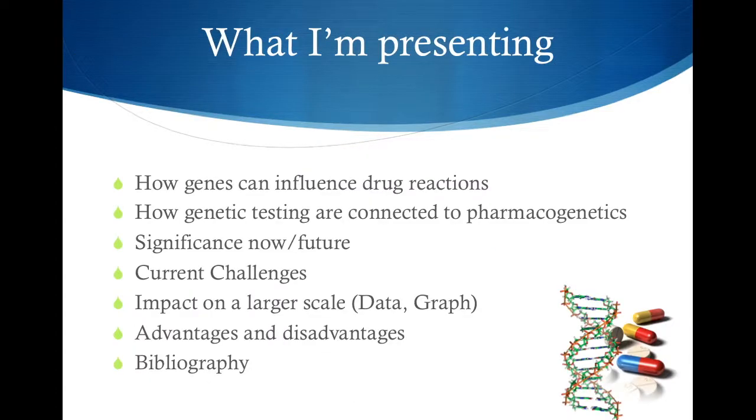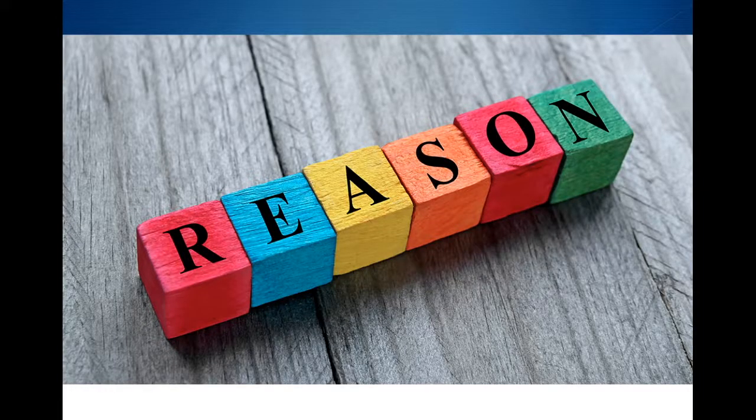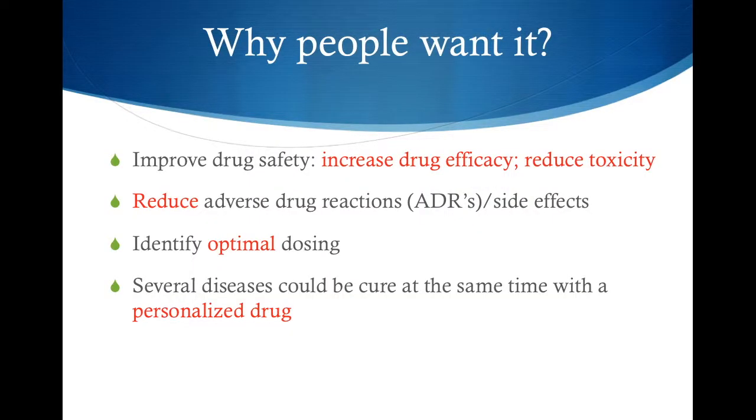This is a list of what I'm presenting. My personal reason for researching pharmacogenetics is that I would like to understand how genes can influence drug responses. Why do people want it?